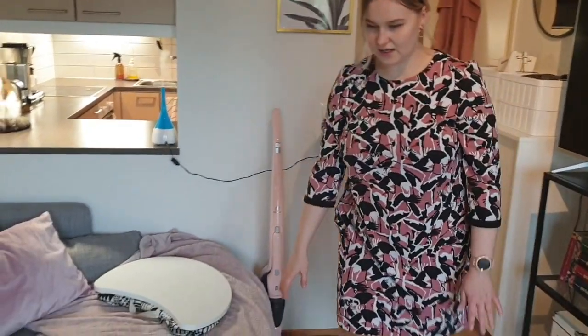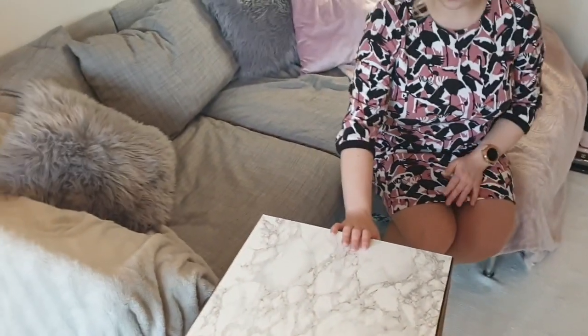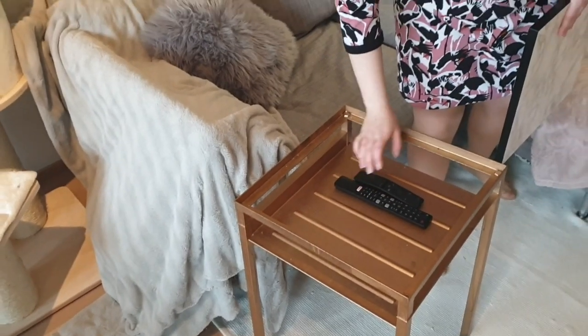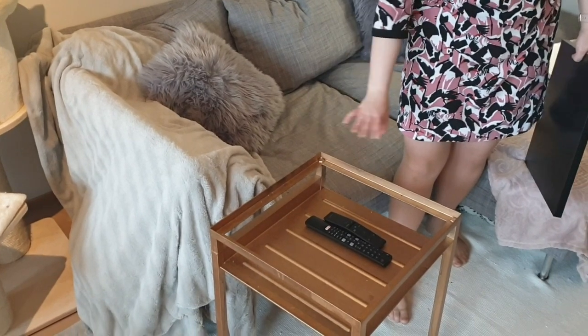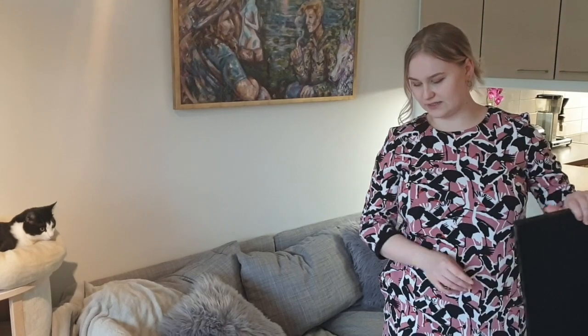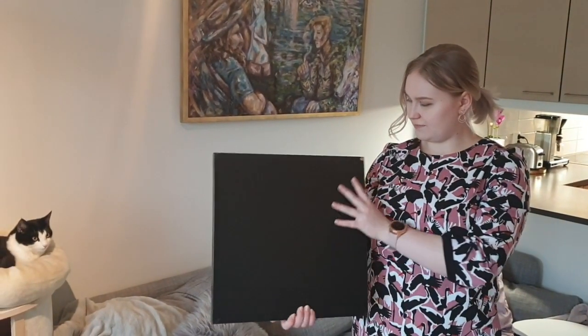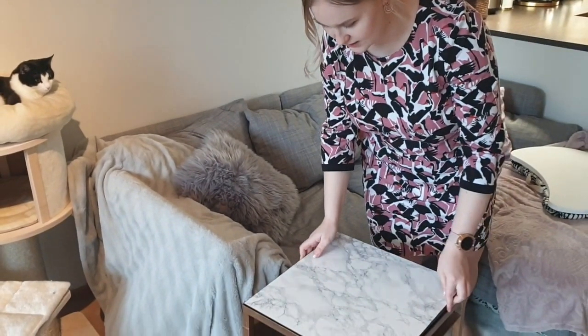This mat from IKEA, this thing from IKEA, but this thing, this was a DIY project. It was first completely black. Here are our remote controls, and this black thing I painted golden. I painted it only one time and it was really annoying. It made a whole mess, so I might paint it again sometime, but not soon. And as you can see, it's completely black. But here again, the marble paper. I keep on using that. I just have it around and I use it whenever I feel like using it.